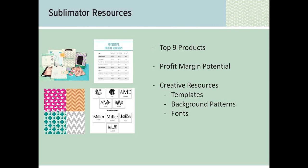Now, for this boutique market program, we've identified the top 9 products that are popular in the gift market through our research. Then we put together a worksheet for you to calculate your profit margin and the retailer's profit margin if you choose to sell to boutique shops or retailers. And then we've also put together creative resources for you to use for sublimation, including product templates, background patterns, and even fonts that you would use for monograms.